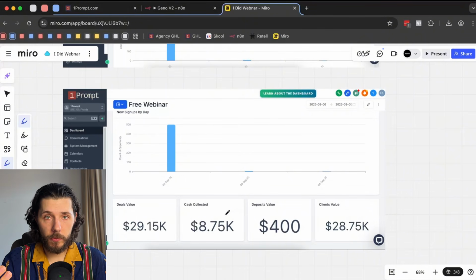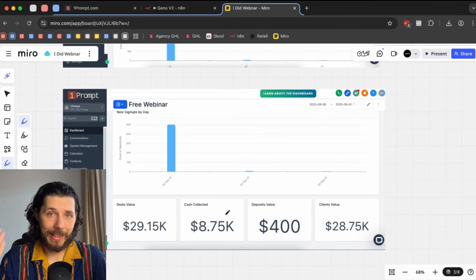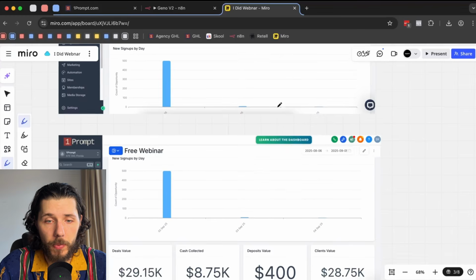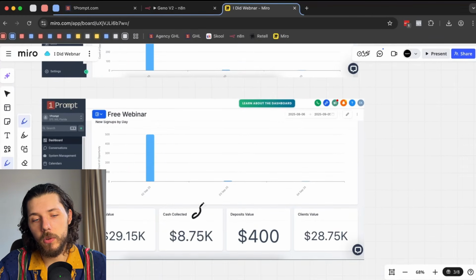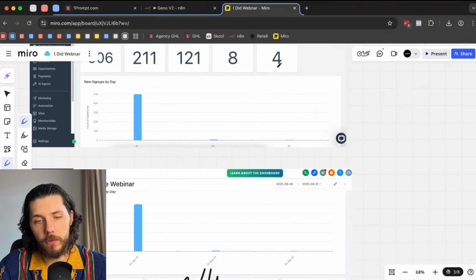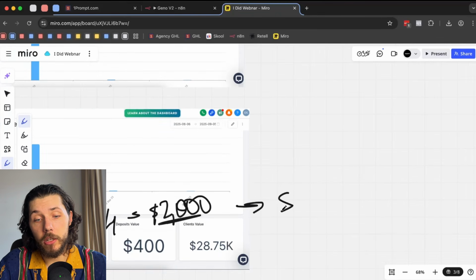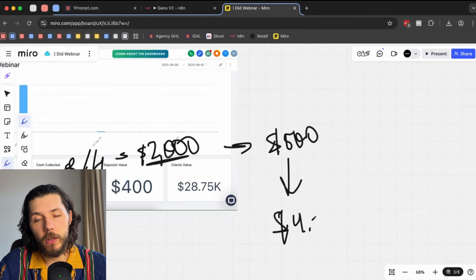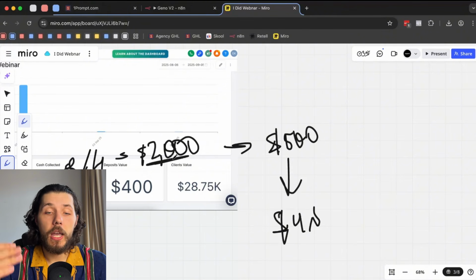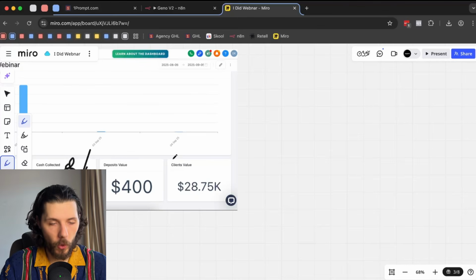And then I was pitching them the service. The service was from $4,000 to $10,000, and then I was collecting the money upfront. You can see that we did close 4 clients, so on average it's $2,000 that I charged upfront. There is one guy that I charged $500 upfront, one guy that I charged $4,500 upfront, and so on. I was charging them different prices depending on their situation, but I was charging upfront.